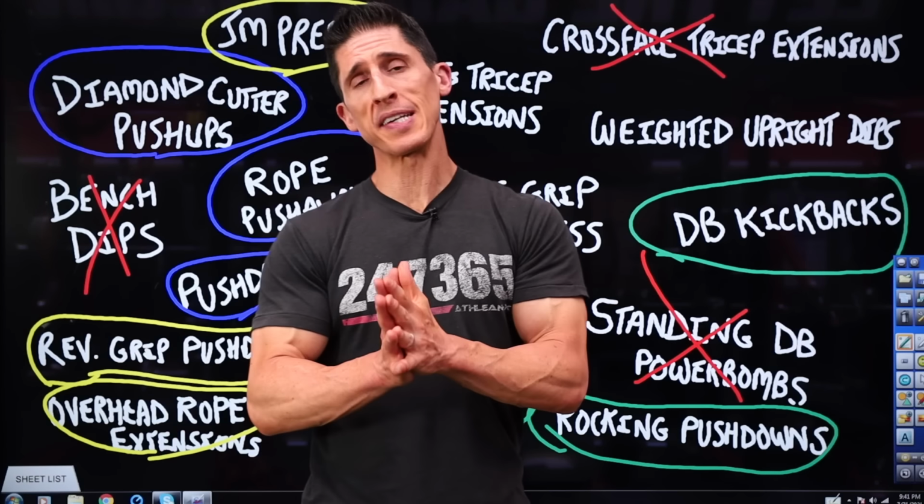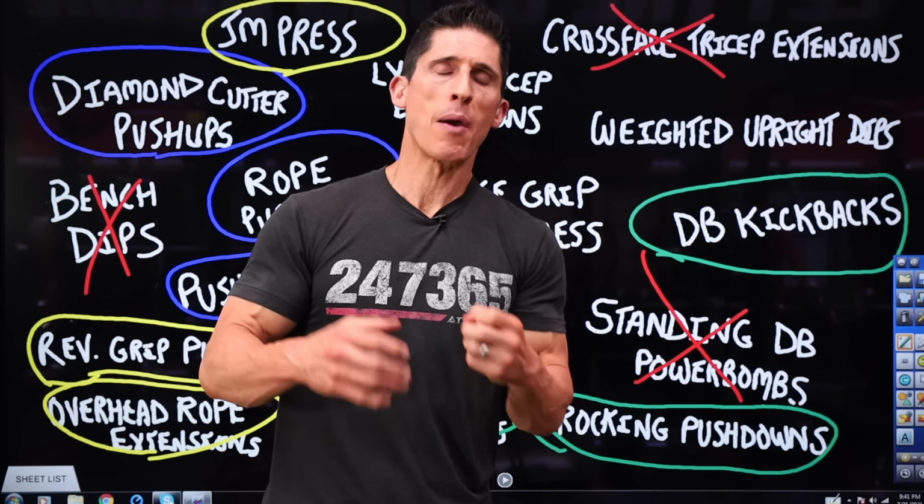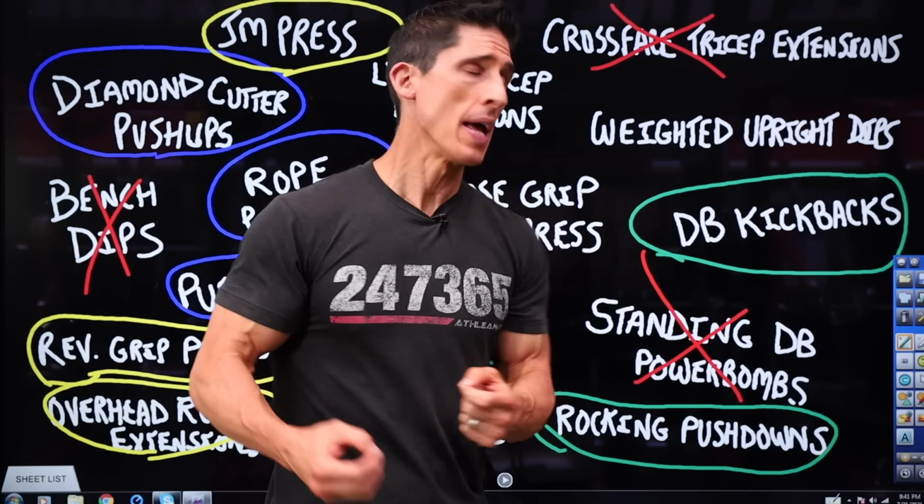And so now as our choices start to become limited, we have to go back to the concept of overload and why it becomes an important factor. We're going to start with the weighted upright dip. This is one of the better ways to overload the triceps.